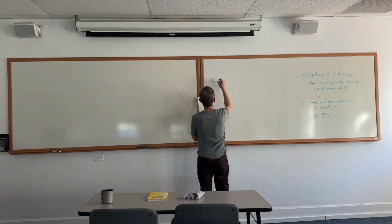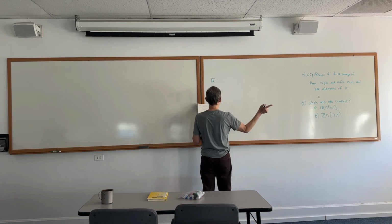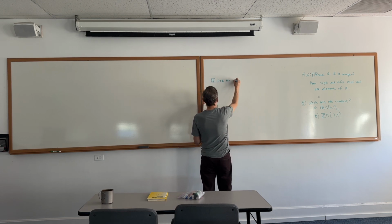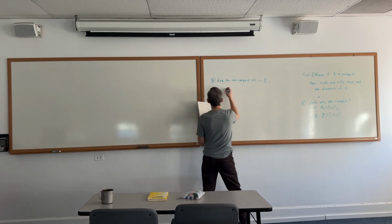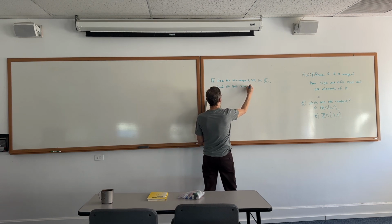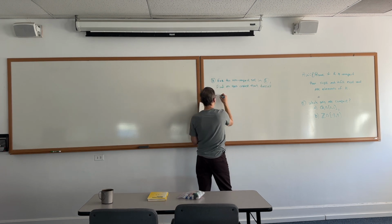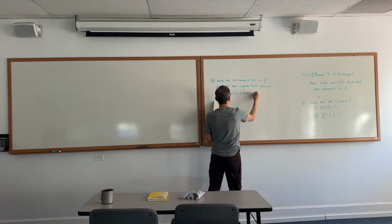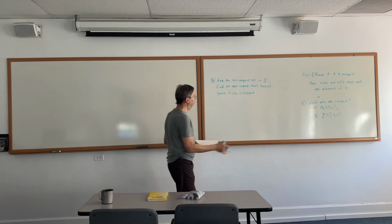Problem 3. One of these sets is compact, one of these sets isn't. I'll just give you the punchline for it. For the non-compact set in number 2, find an open cover that doesn't have a finite subcover. This will be a challenging problem. This is pretty tricky, for sure. And we'll talk more about the open covers.